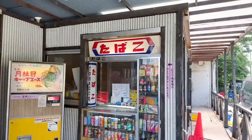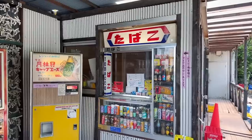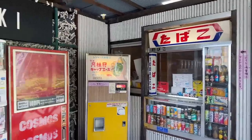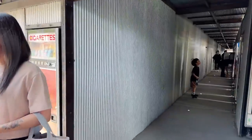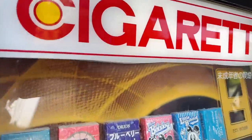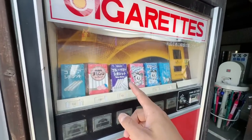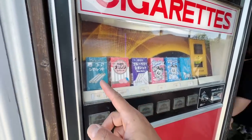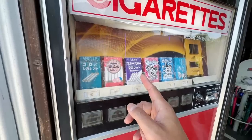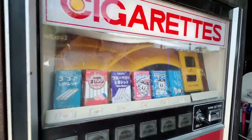There's a window for tobacco. They used to have cigarette vending machines. There's an old school vending machine for cigarettes here. But right now, the cigarette vending machine is stocked with candy cigarettes, which they still sell. This one's chocolate, and this one is blueberry cigarettes for kids. I don't know.